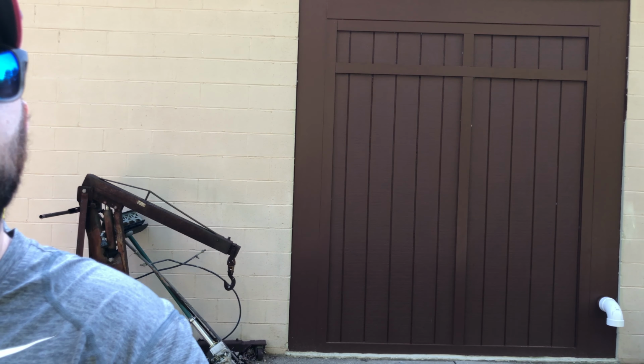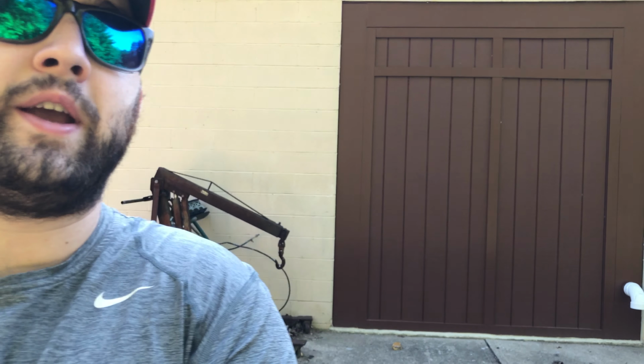So we did a similar thing, hit it with primer, finished it off with this brown paint, just to, like I said, once again, match the trim, match the building, and the property as a whole.